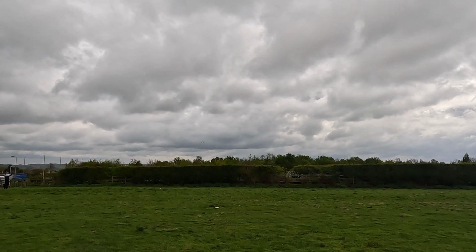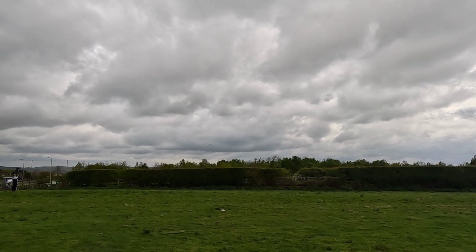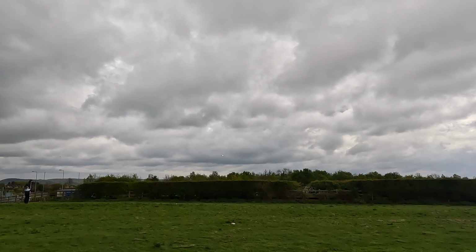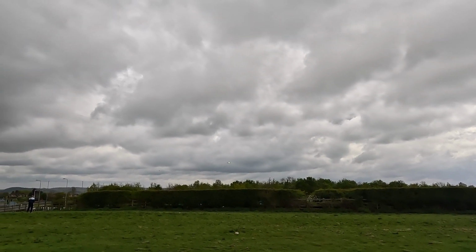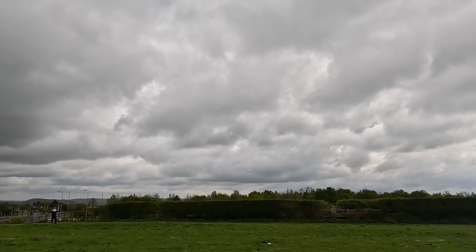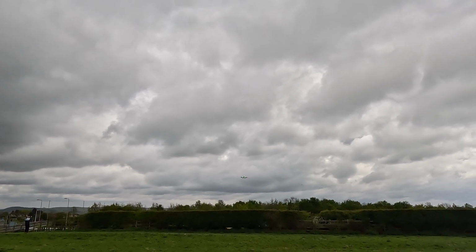Flight number FR917, call sign Ryanair 429 Mike. And forgive me if I'm mispronouncing this, to any Polish viewers, but it's coming from Włocław. I cannot pronounce that to save my life. Here she comes.